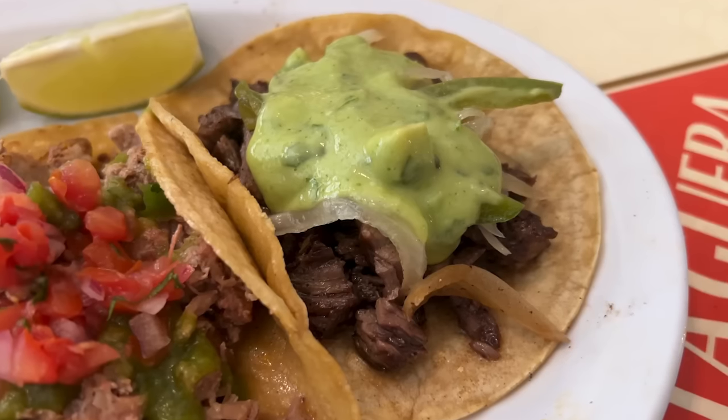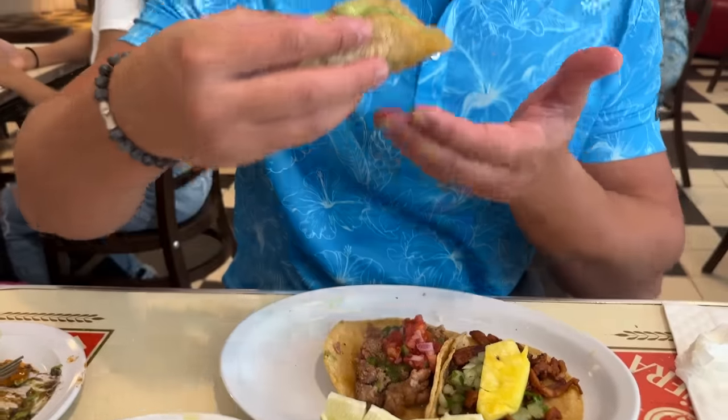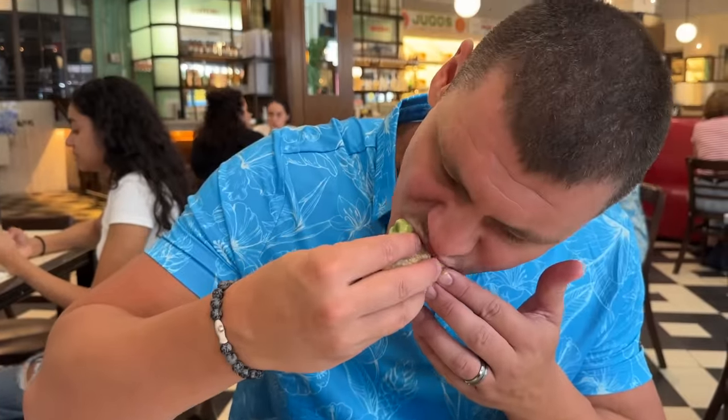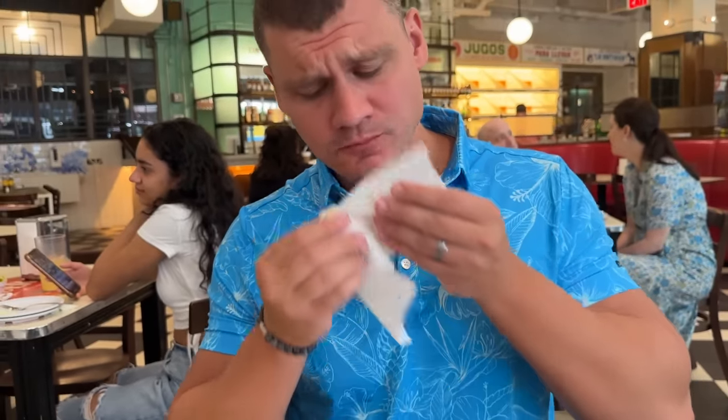And I also tried the carne asada, which is Sonoran-style thinly sliced beef. This was very tasty and light, certainly a change from the beef birria taco. I really enjoyed this. It just tasted very fresh and clean.